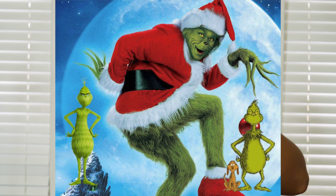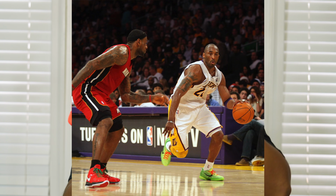The only difference is that they pretty much reversed the colorway on it. So when you look at the actual history of the Grinch, you guys already know the movie, How the Grinch Stole Christmas. That's exactly what Kobe put onto the shoe. And what was really nice about it is that when he first debuted the sneaker, it was on Christmas Day, which was amazing to see.